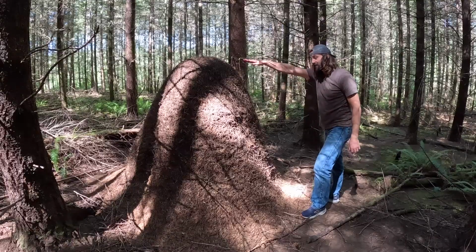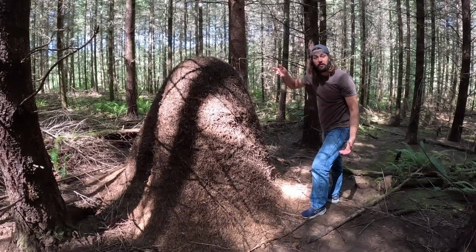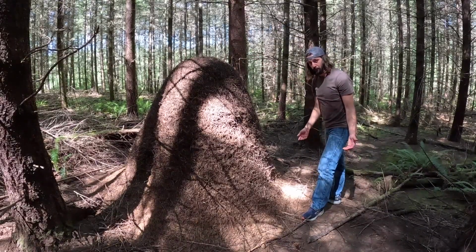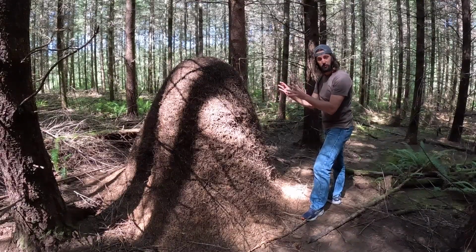I'm currently stepping on all the branches to try to avoid the little guys, but look at this. Look at this thing. I'm standing on a log right now. Look. That is crazy. The video doesn't even do it justice, but I'm 6 feet tall. That's gotta be over 5 feet. It's like alive. I mean, literally alive. Everything's moving.